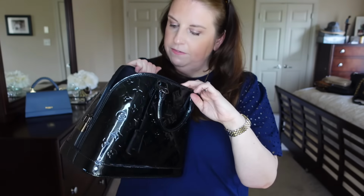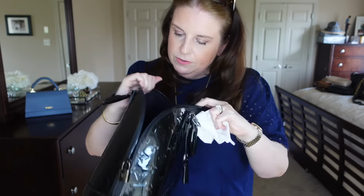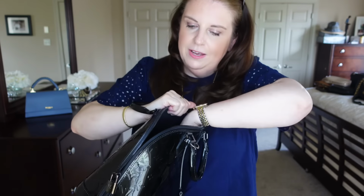It's a very elegant bag, but I don't use it that much. I keep that little polishing cloth in here. I'm waiting for those Almas to come back. I mean, they make the Alma all the time, but I feel like it's a little bit out of style, out of fashion. But I do take this bag out occasionally, especially when we go out. I think it's very elegant and classic. I'm waiting for Almas to become a little more popular again.